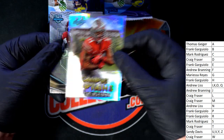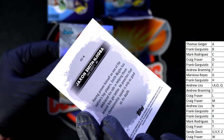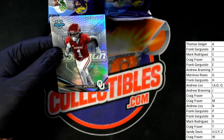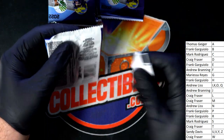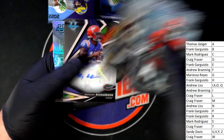There's a big running back right there. I mean, wide receiver, excuse me. For letter N owner, Andrew. Drafted. I can't remember who drafted him in the first round, but that's a good one to have for letter N. What else is coming out of here?